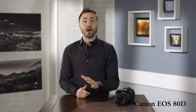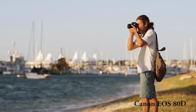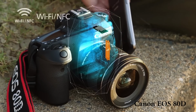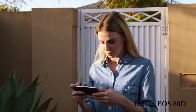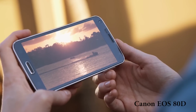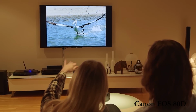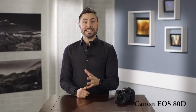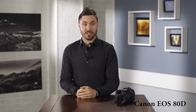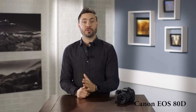This day and age is all about sharing and connecting with people, and photographers are no exception, wanting to share images as soon as they're taken. The EOS 80D makes it easy with built-in Wi-Fi, allowing remote control of your camera from a smartphone or tablet, sending images you've taken to your mobile device so you can email them or upload them to social media, playing back images without wires on a compatible Wi-Fi enabled HD TV, and saving your pictures to a device like the optional Canon Connect Station. The EOS 80D offers easy NFC connection to the accessory Canon Connect Station and to NFC-compatible Android system smartphones or tablets.